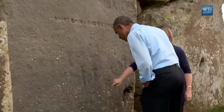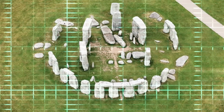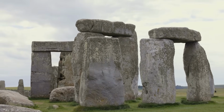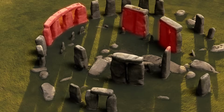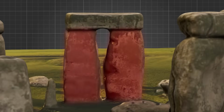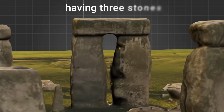Another interesting piece of info came from all the research done at Stonehenge. A recent laser survey of the stones revealed the different stone working methods used and has shown that some parts of the monument were more carefully finished than others. In particular, the northeast side and the inner faces of the central trilithons were finely dressed. FYI, a trilithon is one of Stonehenge's most famous shapes. It's when two huge monoliths receive a third one on top of them, connecting the two together. This fancy word is just Greek for having three stones.